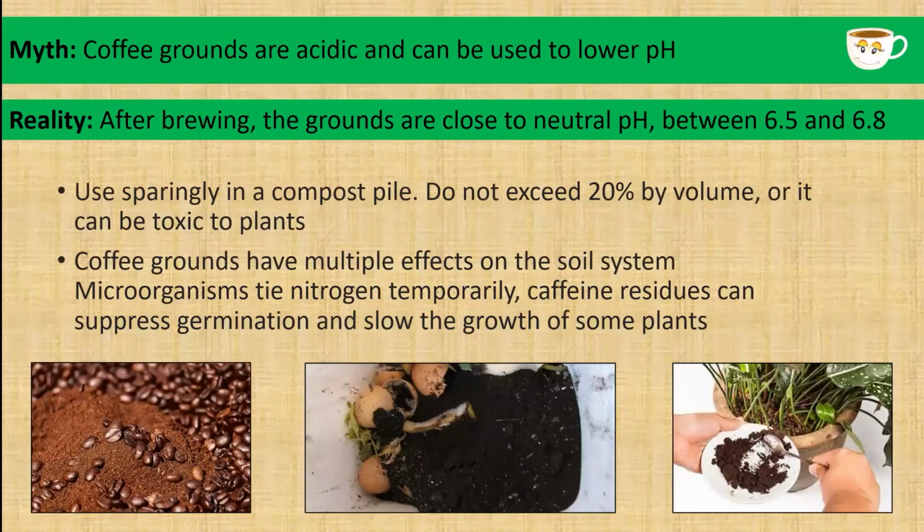Now, I'm starting off with a myth that will probably surprise a lot of you. Coffee grounds are acidic and can be used to lower the pH. Well, I'm afraid the reality is that after the coffee grounds are brewed, the pH is closer to neutral, 6.5 to 6.6. Best idea would be to put them in the compost pile. But when you do, you need to be careful that you don't exceed 20% coffee grounds by volume.